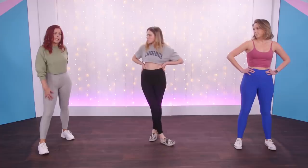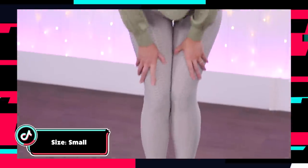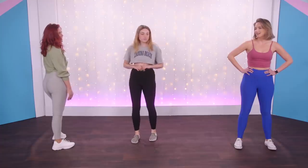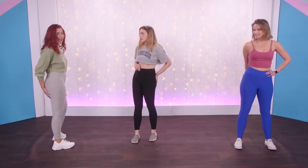I would never feel comfortable enough wearing these in public, just because there is so much attention drawn to, I mean, I don't even want to turn around. Drawn to the wedgie, yeah. Yeah, it's so in your butt crack.